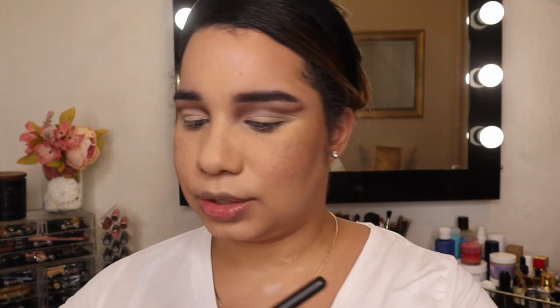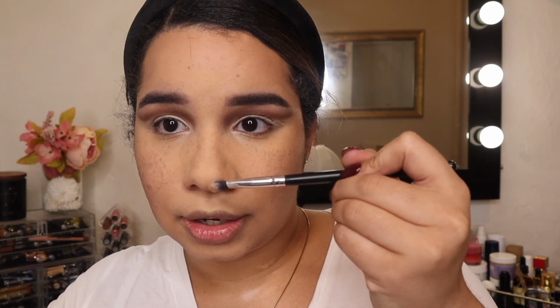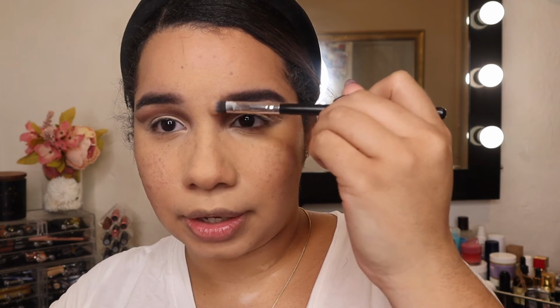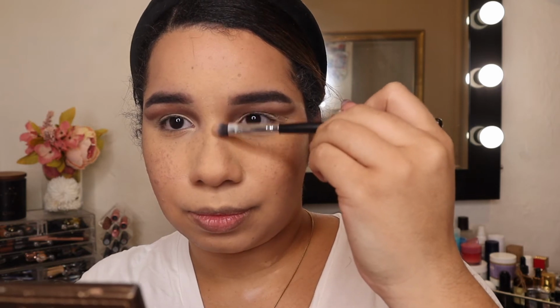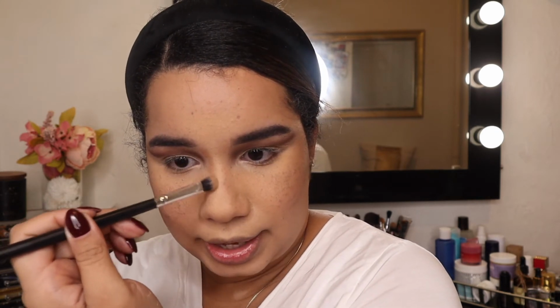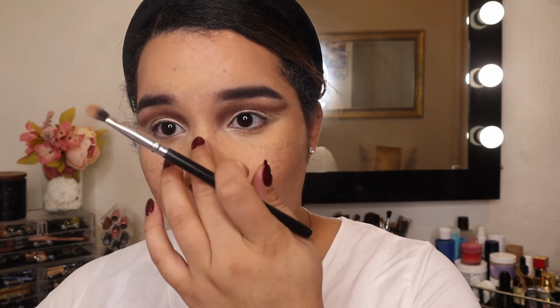I also want to make sure that we contour our nose. So I'm going to use this Beauty Creations brush, and I'm going to take some of the Park Avenue Princess bronzer and do a little triangle on my nose, get my nostrils, and then I'm just going to go right on the bridge of my nose and just contour that. It's okay to go all the way to the top, like all the way to your eyebrow. Blend that with my finger.